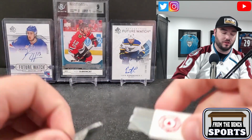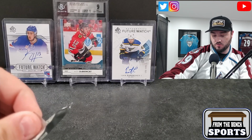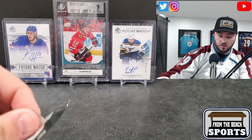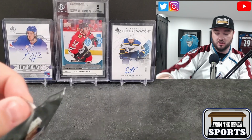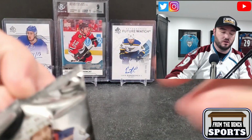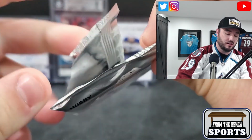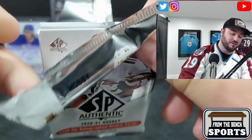So we're going to start with the left side now. 1, 2, 3, 4, 5, 6. 1, 2, 3, 4, 5, 6. Okay, yeah. I thought maybe we didn't have enough packs, but they were just all up and down and everything else, side to side. Good here. Oh, we got a patch card. Oh, there we go.